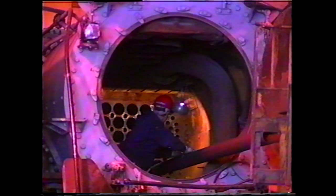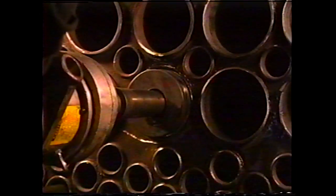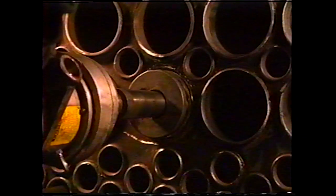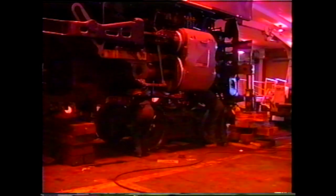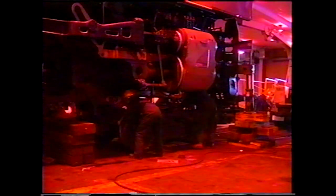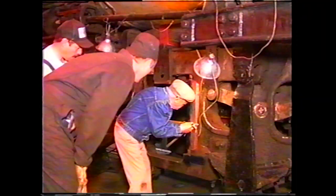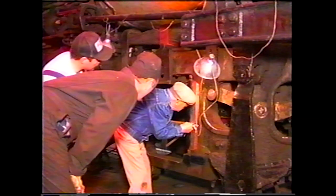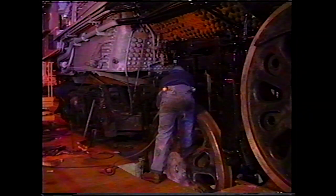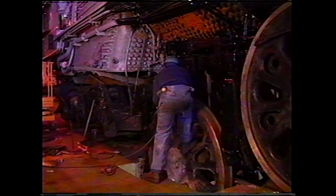They were then installed in the boiler with the aid of a forklift. Next, they were rolled and sealed to the flue sheets, and the boiler was given a hydro test. The pilot and trailing trucks were rebuilt, including new springs and related hardware. The frame was completely overhauled with new springs, shoes, wedges, and associated parts. The drive wheels and appliances were installed, and the new locomotive boiler lagging was applied.